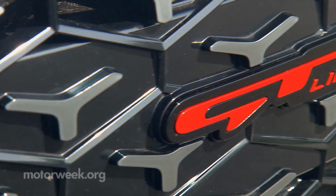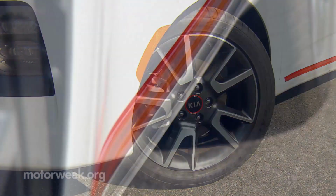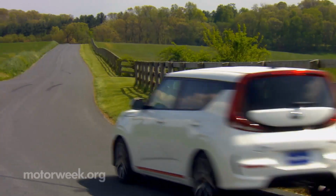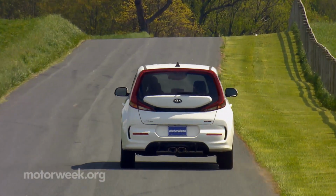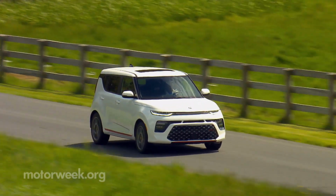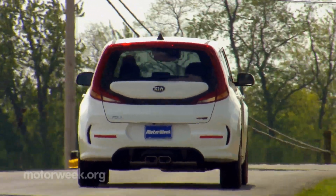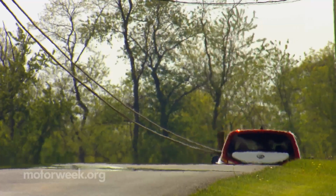This GT line gets unique fascias with red accents, 18-inch alloy wheels, side sill trim, gloss black side mirrors, and fog lights. There is an all-new platform that lies beneath it all with a new standard engine mounted to it. The naturally aspirated 2-liter i4 produces 147 horsepower and 132 pound-feet of torque. Stick with base LX trim and you'll get a 6-speed manual transmission, but most will come with Kia's own CVT, first seen over in the Forte Compact.